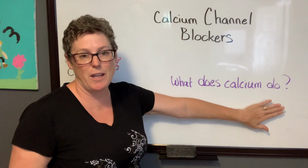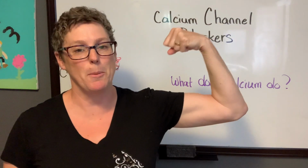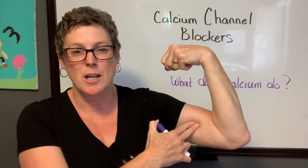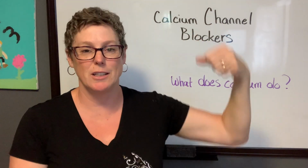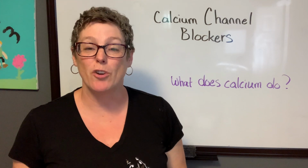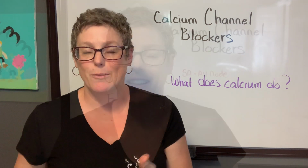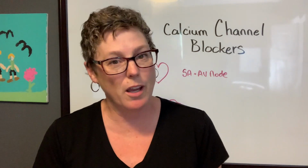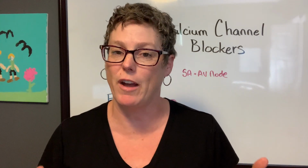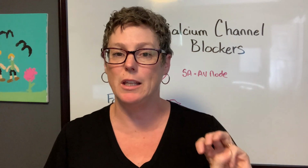What is the role of calcium in the body? As we talked right up at the beginning, it's about making our bones strong. We need it for muscle contraction. That's right, baby. We also need it for our teeth. And there's a lot of things that our body needs calcium for. And when it comes to where calcium works inside our cardiovascular system and how that impacts our blood pressure, we need to look at three key things.